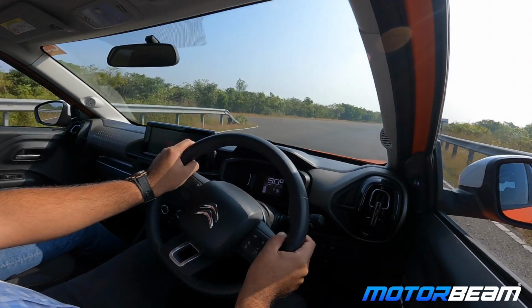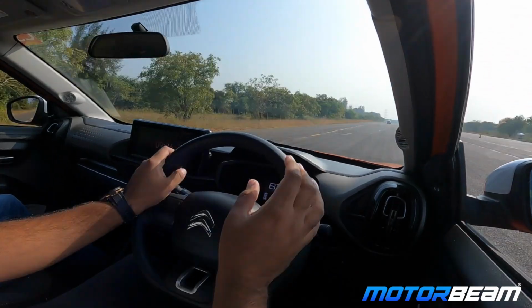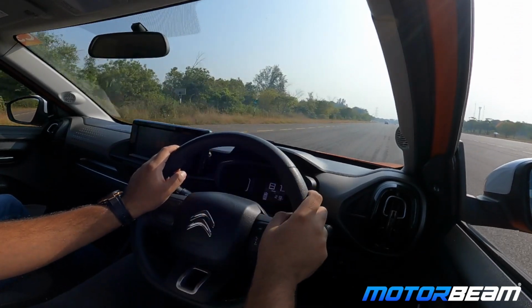The ground clearance is also more than enough. Of course, I have not been able to test the clearance on this track over here, but I've driven the normal Citroën C3 earlier, and I think just like that, even the ride quality on this one will be good over bad roads.